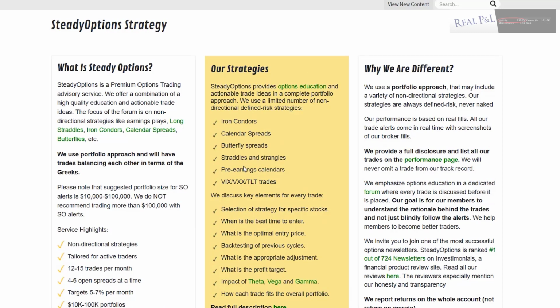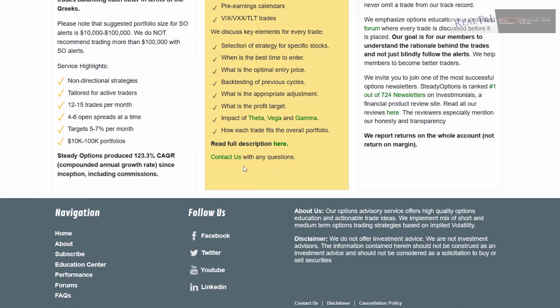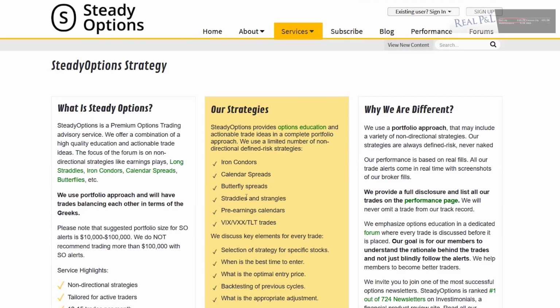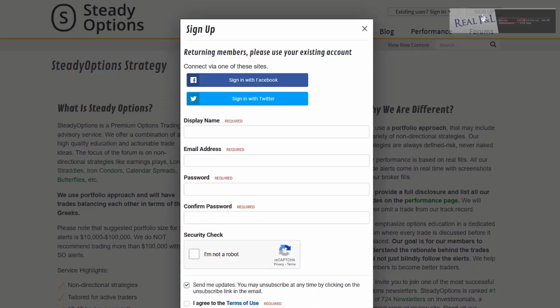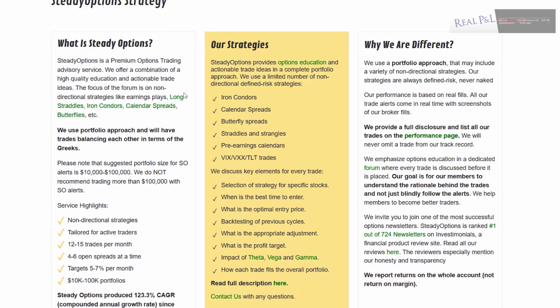123% a year. They've probably got to be taking some kind of risk. It might be too much. How do I even get involved? Oh, it says sign up right here. No, that's just to get on the mailing list, it looks like.